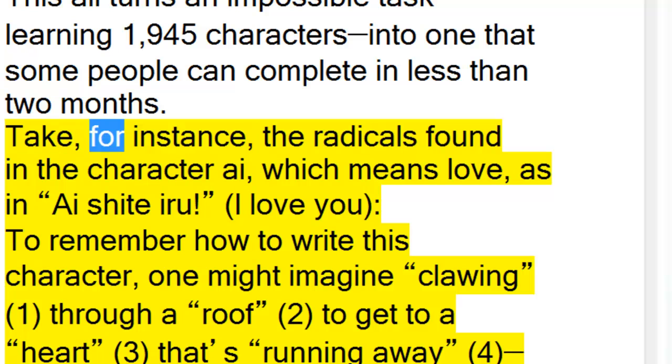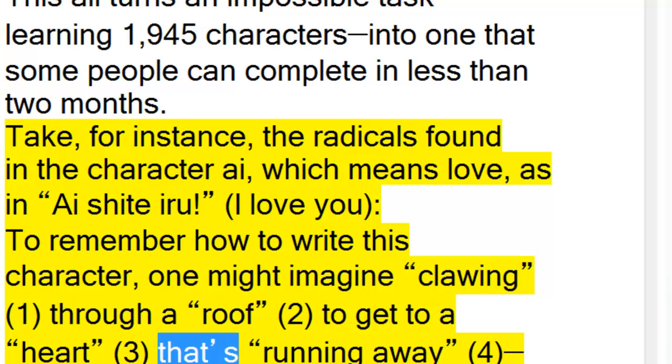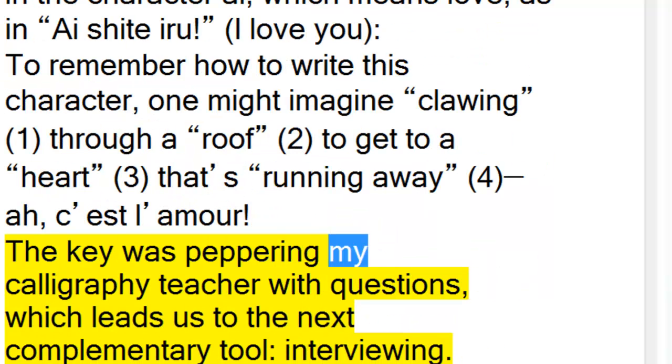Take, for instance, the radicals found in the character for love, as in "Aishiteru," I love you. To remember how to write this character, one might imagine clawing 1 through a roof 2, to get to a heart 3, that's running away. The key was peppering my calligraphy teacher with questions, which leads us to the next complementary tool, interviewing.